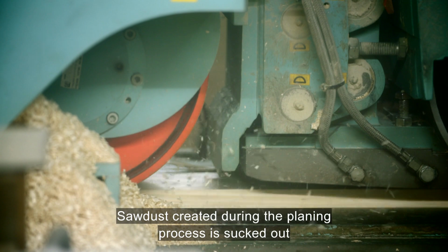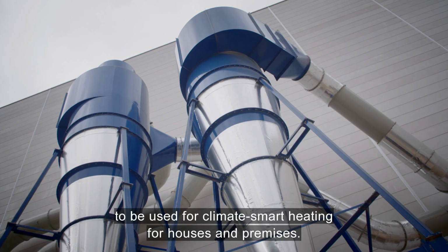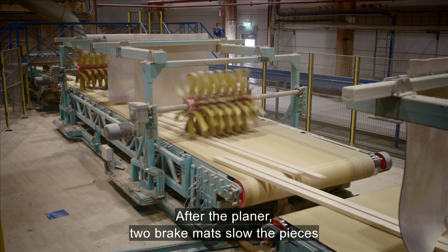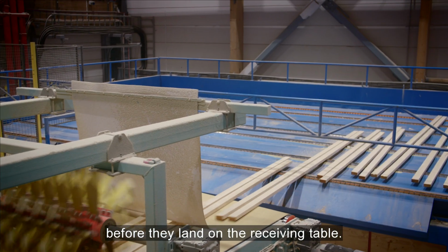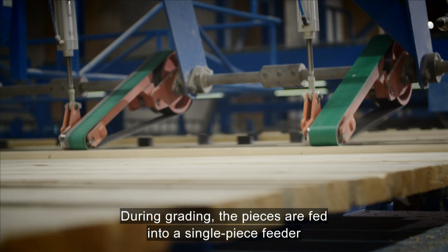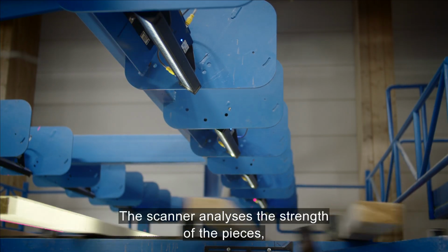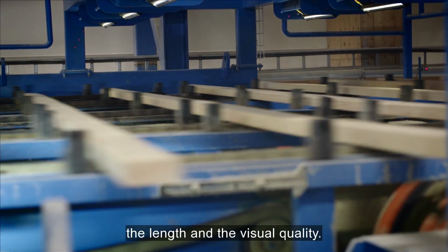Sawdust created during the planing process is sucked out and transported to a wood fuel pellets manufacturer to be used for climate-smart heating for houses and premises. After the planer, two brake mats slow the pieces before they land on the receiving table. During grading, the pieces are fed into a single-piece feeder and then through the scanner. The scanner analyzes the strength of the pieces, the length and the visual quality.